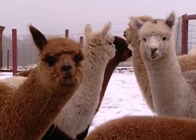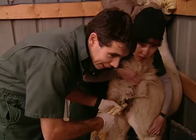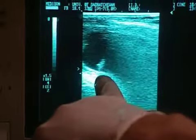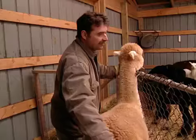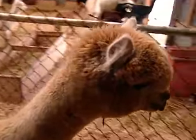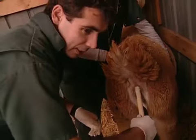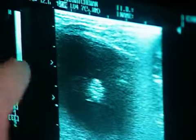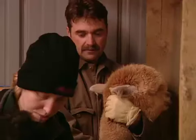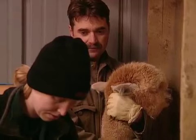At the alpaca ranch, the team is about to see if Sierra is pregnant. Oh, okay, that's the baby down there. There's the baby. This is the embryo? Now, after this positive result, the breeder is anxious to find out if any of his other alpacas are pregnant. Oh, this is fluid surrounding the embryo? They see a heartbeat on the ultrasound screen.